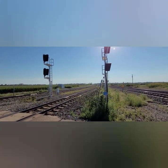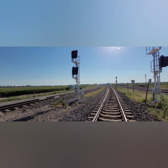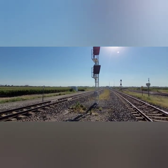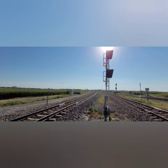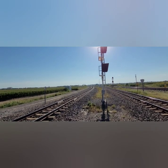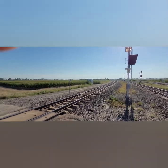For all of you that don't know, Bailey Yard is the largest rail yard in the world. I think they said they handle something upwards of 3,000 cars a day. That's just the manifest trains. There was a movie about this section of rail here. It was by UP. It was called 150 Trains a Day.